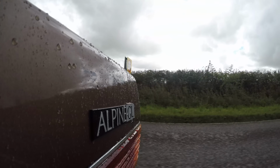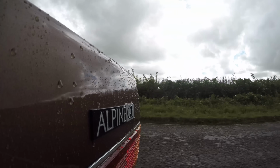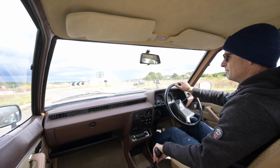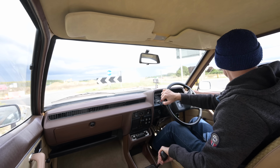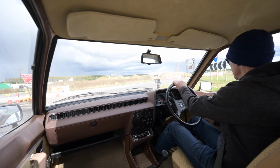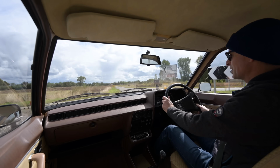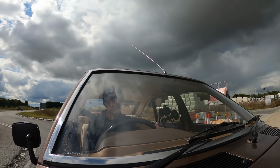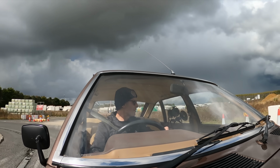Because this is the pinnacle of what was the Roots Group, nay Chrysler Europe, pre-PSA Peugeot Citroen, working together to create something that really was as good as it got in 1976. At least as family cars go.